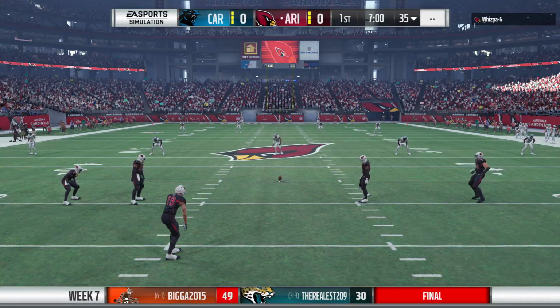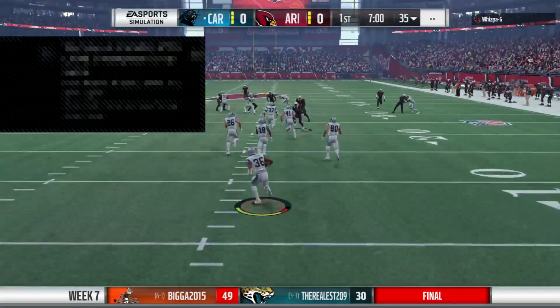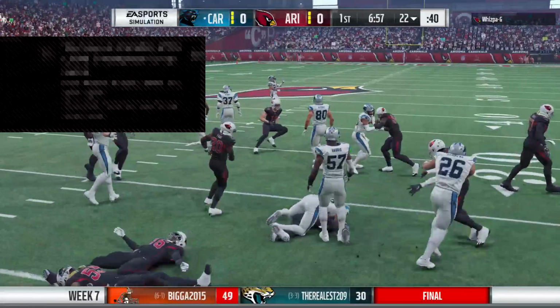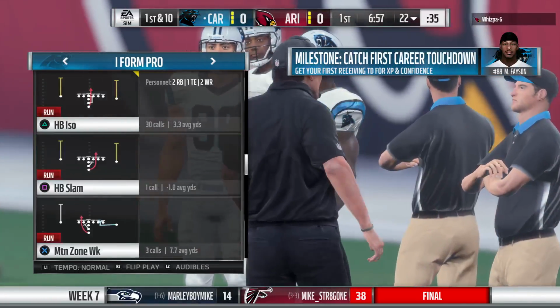The scene a few moments ago, they made their way out of the tunnel. These folks are fired up as their guys are ready to do battle between the Carolina Panthers. And he'll get it up past the 20 to the 22-yard line. And the Arizona Cardinals.